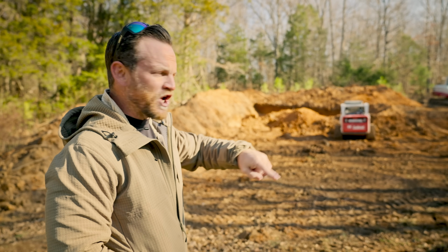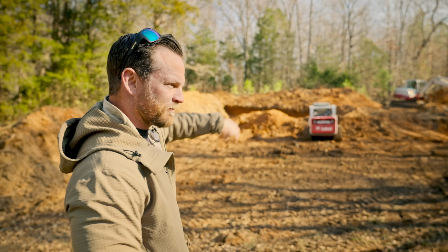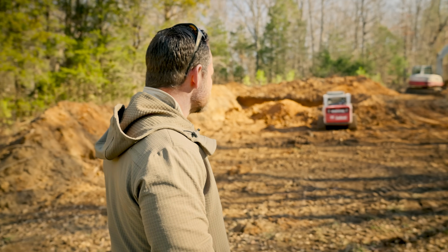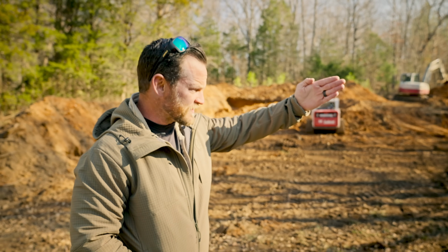And I have absolutely no idea what the distance is gonna be shooting from corner to corner, but I'm guessing that'll be a little bit farther. So we might be able to get some more distance out of that too. So the back of our range is gonna stop right here.